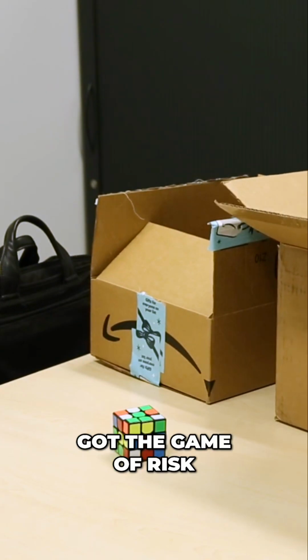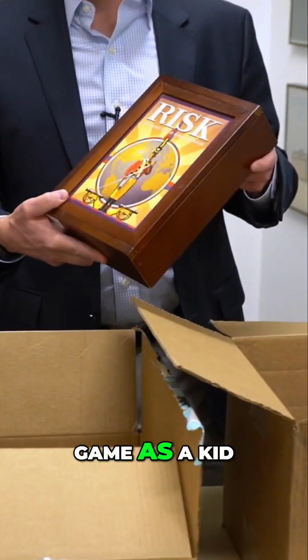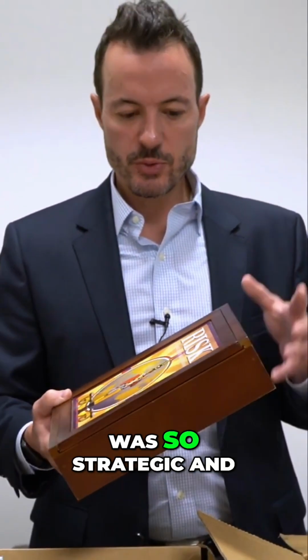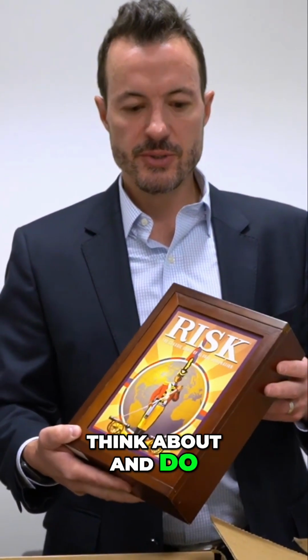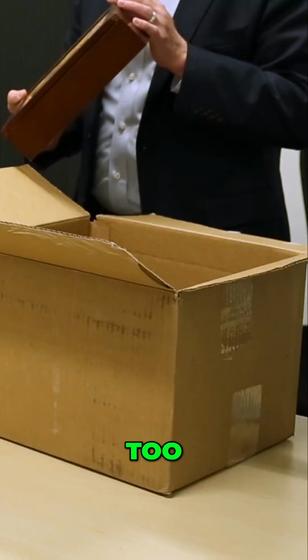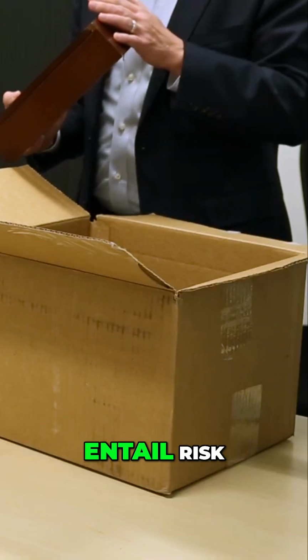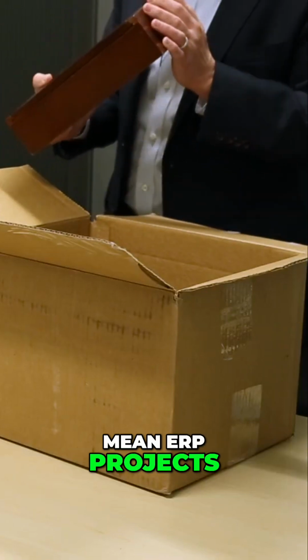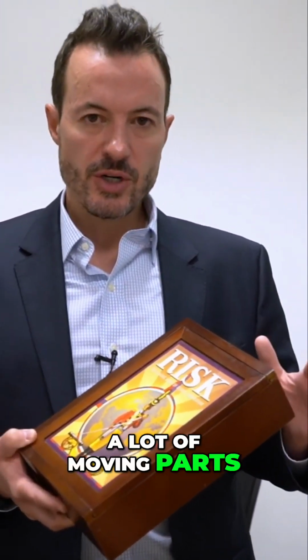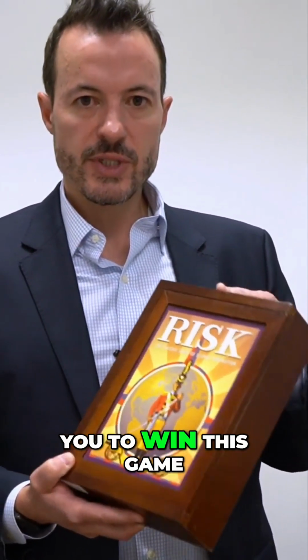And then the game of Risk. That's my favorite game as a kid, not only because it was about global domination, but also because it was so strategic and there's so much to think about and do. And this is something that's very relevant to ERP implementations too, not only because they entail risk, and by that I mean ERP projects, digital transformations. There's a lot of risk involved, but there's a lot of strategy and a lot of moving parts, and there's no one way I can tell you to win this game. It all depends on what your opponents are doing and the cards you're dealt and what countries you end up with. So that's a lot like an ERP implementation.